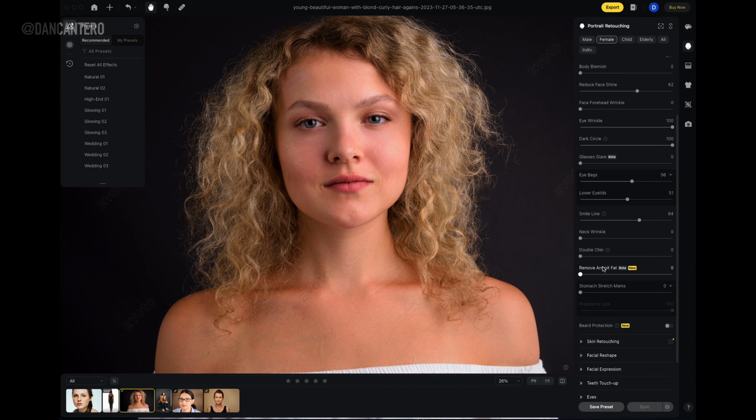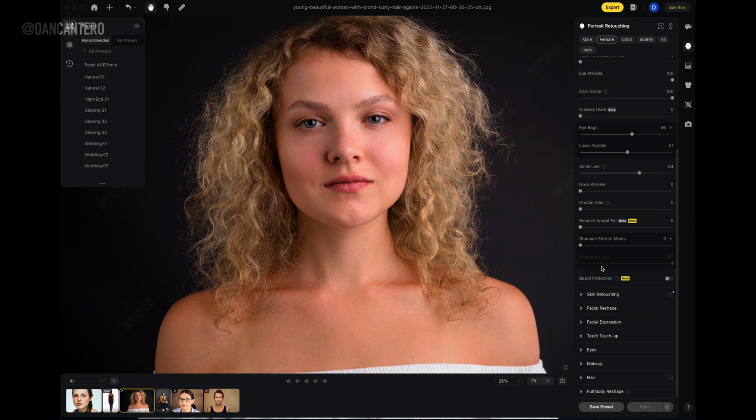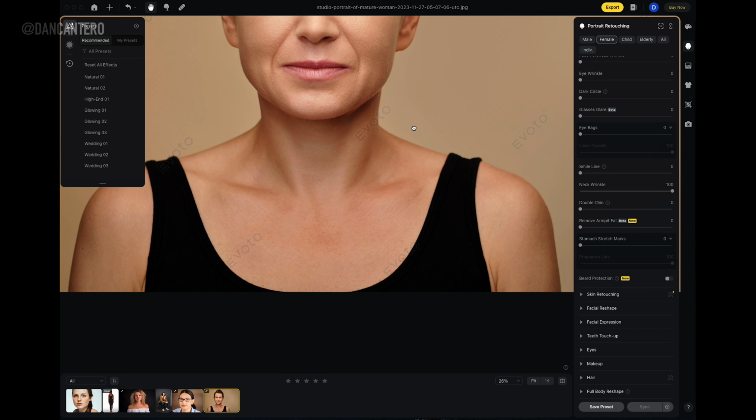And armpit fat. I mean, that is just getting ridiculous, the amount of control that this app gives you. I don't know whether I've got anything here. There's a tiny little bit here. That's what they're referring to, this bit here. So let's go in and see what it does if we crank this all the way to 100. I don't think it does anything. Let's have a look. It's not doing anything because there isn't really any armpit fat in there, right? But if there was, it would actually reduce that and soften some of the lines.